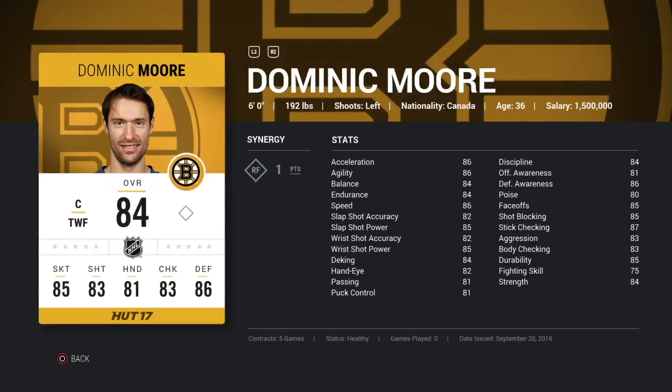Our second to last face-off overall budget player is Dominic Moore from the Boston Bruins. He's a two-way forward, and he has the same face-off rating as Letestu, an 85. He is a little bit slower, only by 1 overall though. And getting to that, I think Letestu is better offensively, whereas Moore is balanced defensively and offensively.